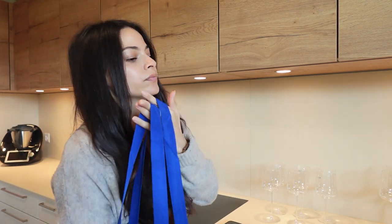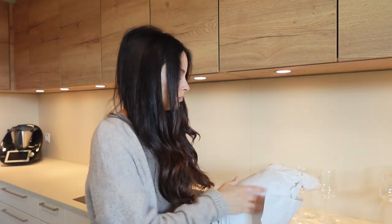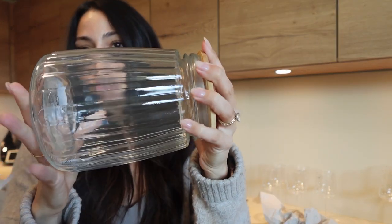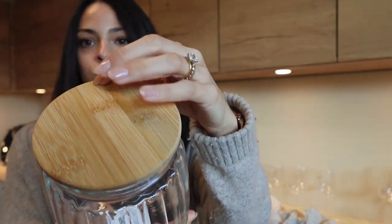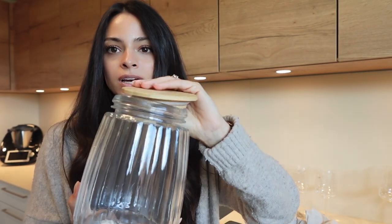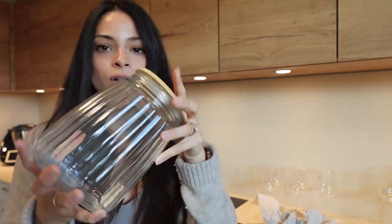So I picked up some containers, which I think will be good for the current Nespresso pods. I got just this cute little glass jar, and it has this really nice wood top, which goes nicely with our cabinets. And I will just put the Nespresso pods in there for now, just to make it more aesthetically pleasing.